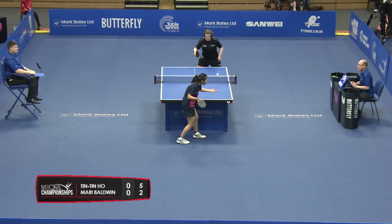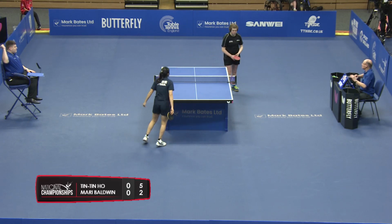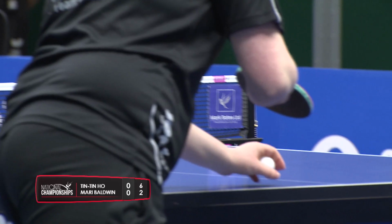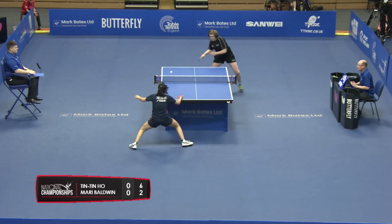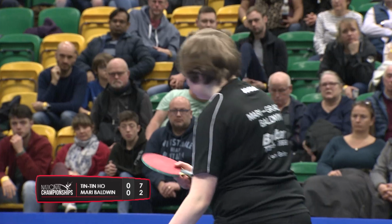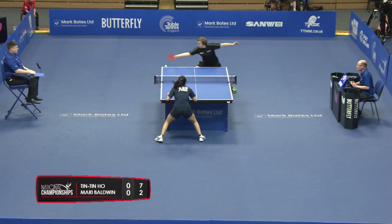For some of the older table tennis fans, she reminds me of Carl Preen. Long pimples on one side and fast reverse rubber on the other side. Tintin, though, will be used to it. And Tintin indeed plays two surfaces herself. She plays short pimples and Tintin will also twiddle. So they're both playing with two different coverings. Tintin, wonderful backhand there, playing with the classical penhold grip, and Mari with the shake hands grip.